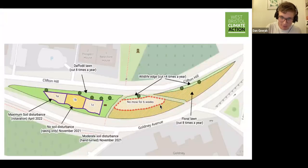And so, yeah, that's why we've got this, basically trying as much as we can to at least have an area of one of the banks where there's no mow for 6 weeks.